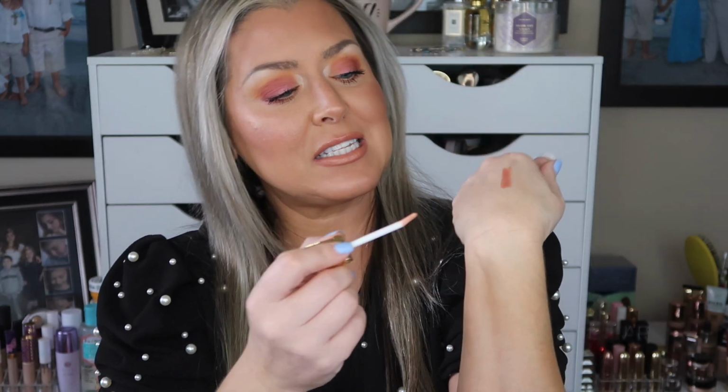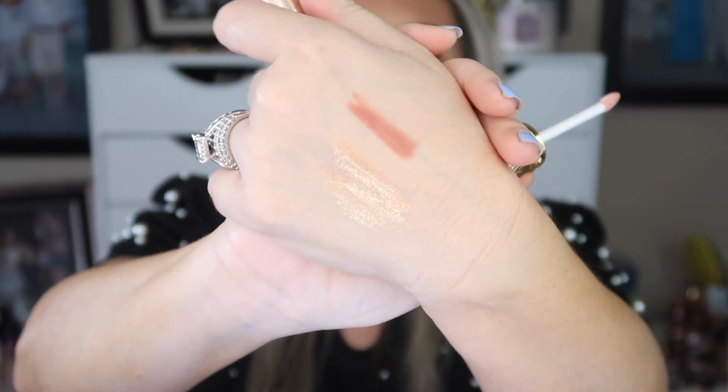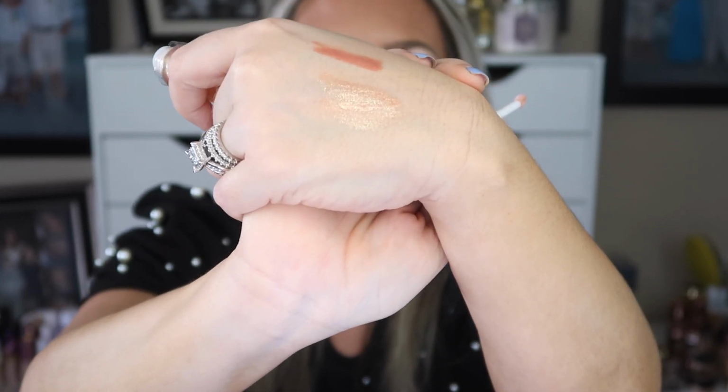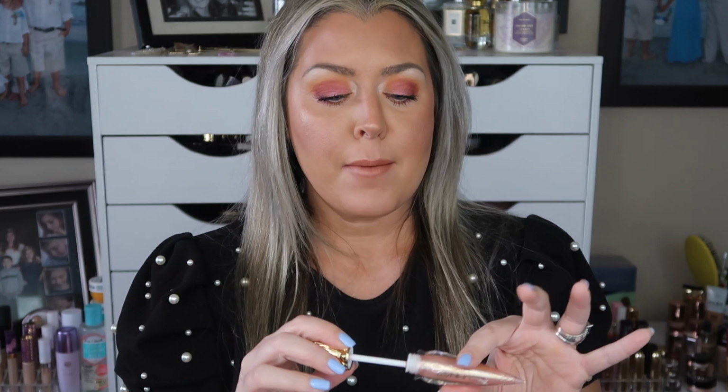Crazy expensive. But what I did is I only put this in the center, because I don't know if my camera will pick this up, but I feel like this definitely has an opacity to it. Not that it's really showing up, but it's definitely more of a thicker golden gloss than a sheer golden gloss. So when I put it on, I was like, oh, wasn't expecting that. But it is pretty, and it is very comfortable.